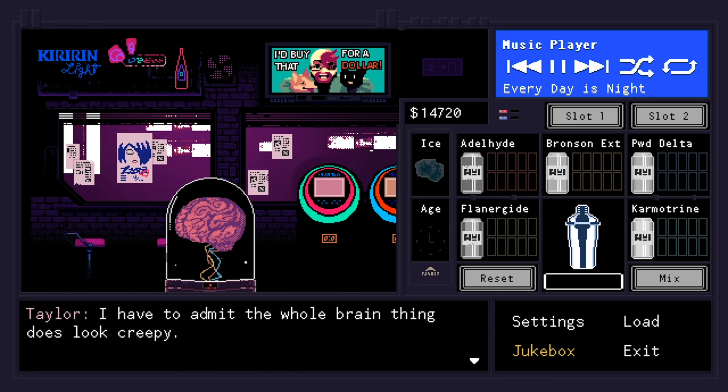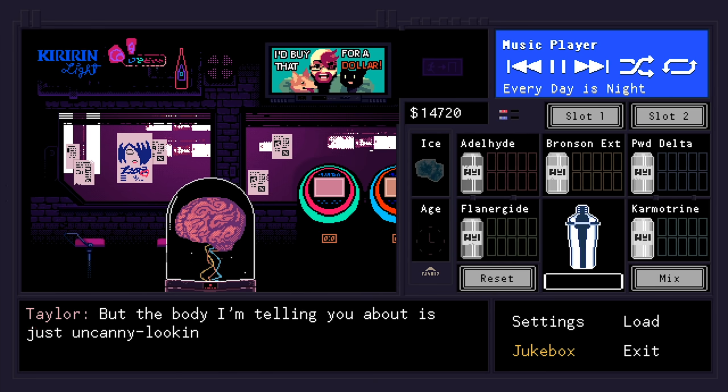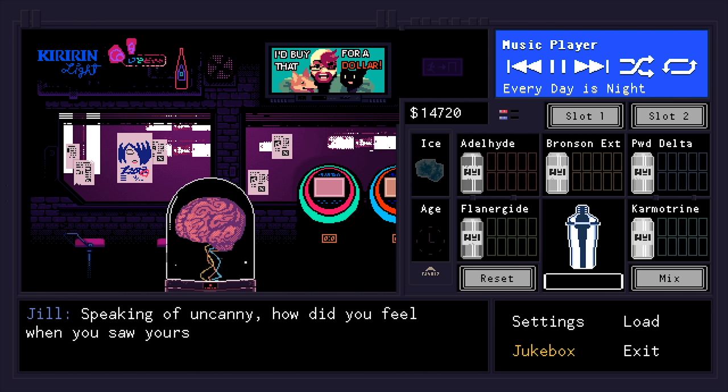I have to admit, the whole brain thing does look creepy. But the body I'm telling you about is just uncanny looking. Well, I mean, you're a brain in a jar, but if you came in as a really grotesque thing, then I might be more scared. Because you don't look threatening right now. You just look like some alien mastermind thing.